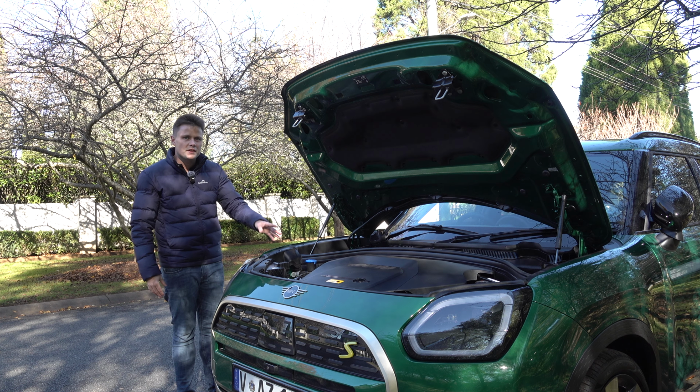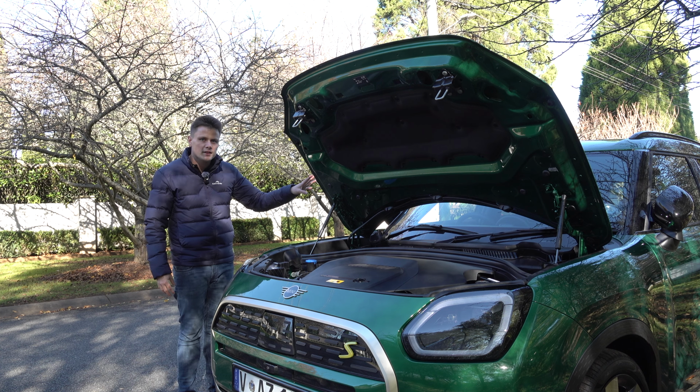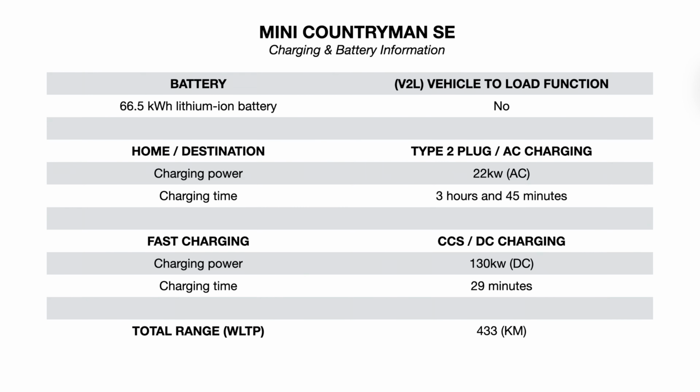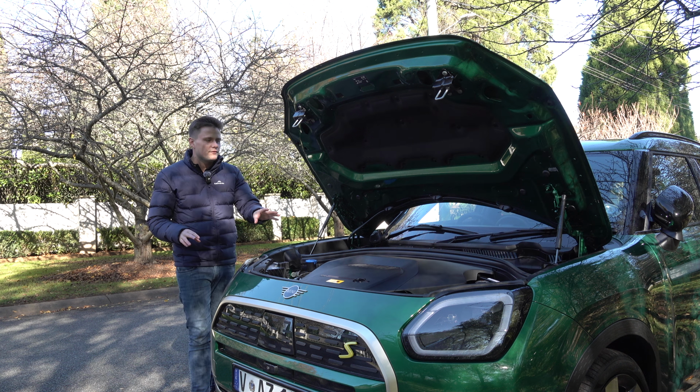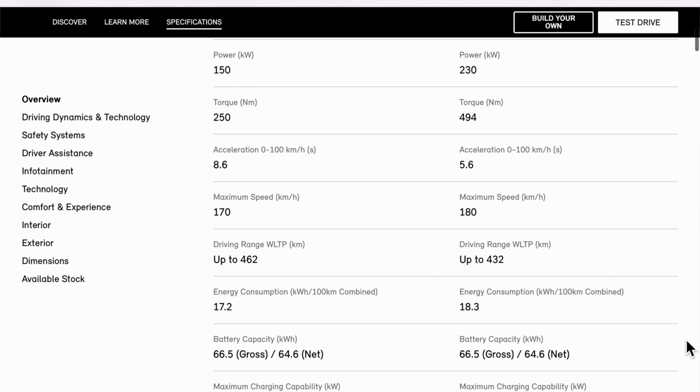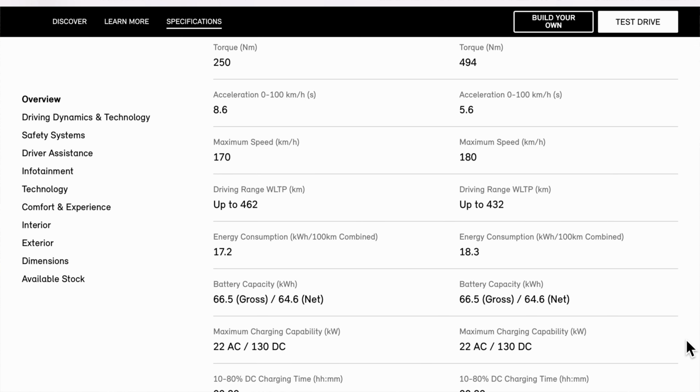And to charge up that 65 kilowatt hour battery, there's 22 kilowatts of AC charging and 130 kilowatts of DC charging, a claimed driving range of 433 kilometers, but it is worth noting that if you go for the entry level, you do get less power, but will range from up to 462 kilometers.